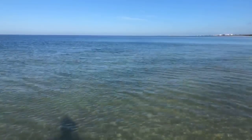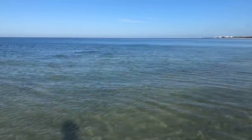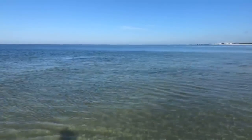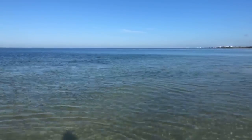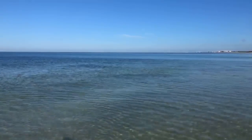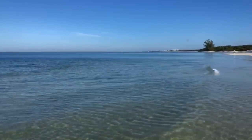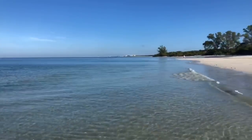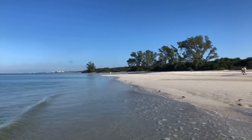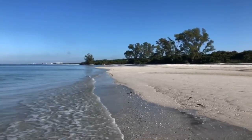I'd love to see another school of those rays come by. I don't know what time that was in the video. That was really, really cool. I just hope you got to see them. It was very hard to see them. The water was deeper. They were very dark, a dark brown color. Check that video out later. It was probably maybe, what, 5 minutes ago from this point right here.